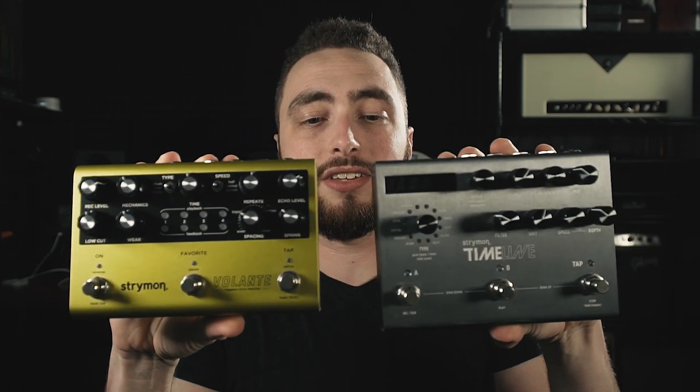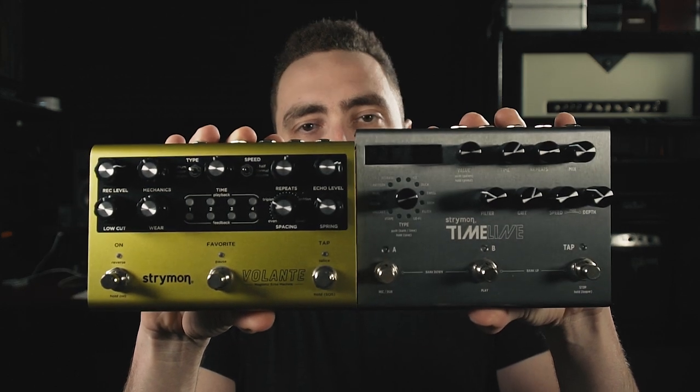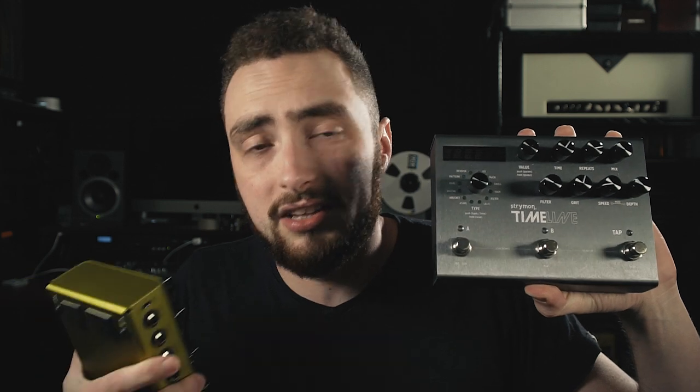Another downside is the size. This pedal is basically exactly the same size as its bigger brother, the Timeline. Now, the Timeline is a little bit taller, but they're essentially the same size. They're going to take up the same amount of space on your pedal board, which might not be a bad thing, but you're definitely getting more functionality and more sounds for the space taken up on your board with the Timeline than you are with the Volante. The Volante is just a tape echo, whereas the Timeline does the tape delay thing, but it also does Bucket Brigade and Reverse and Swell and Ice and Digital, all different types of sounds that you just can't get out of the Volante.